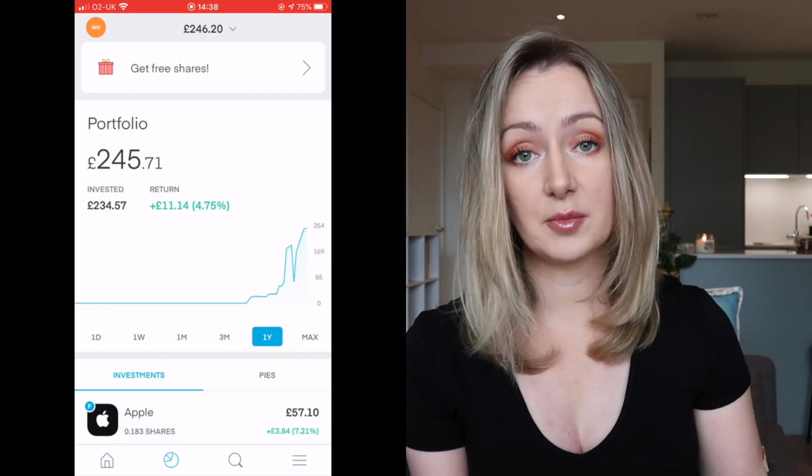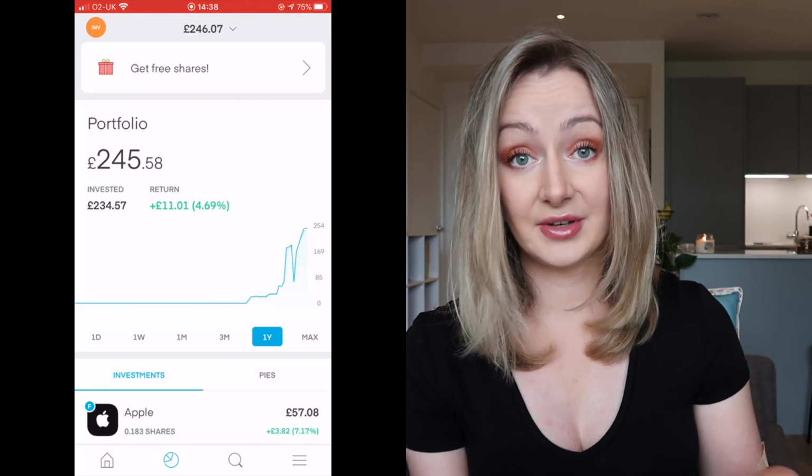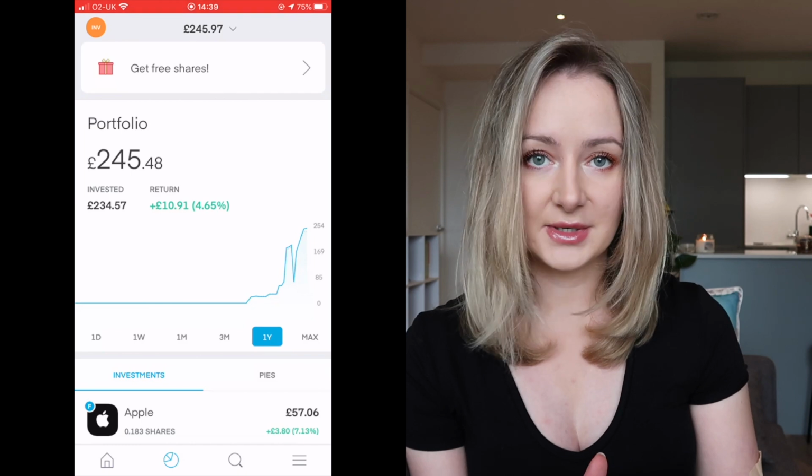So as you can see here, I've got a portfolio of £245, and that's including a return of £11, which is fairly good. And you can see at the bottom here, my first investment is Apple.